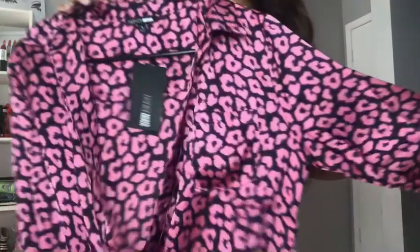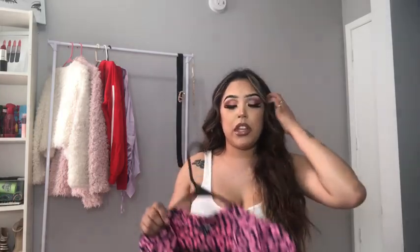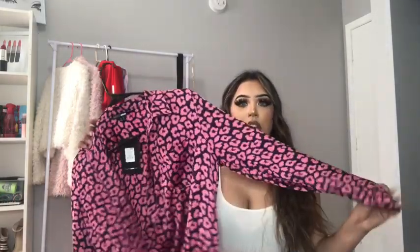This top, and honestly, the only reason I got this top was because I needed to go over the limit so I can get like free shipping or something like that. And I was like, fuck it, I'll throw this in. But like, now that I'm looking at it, I really don't fuck with it. So hopefully I change my mind once I try it on.